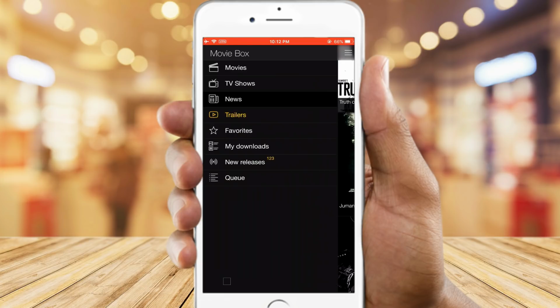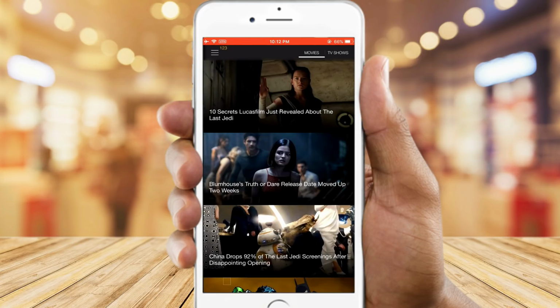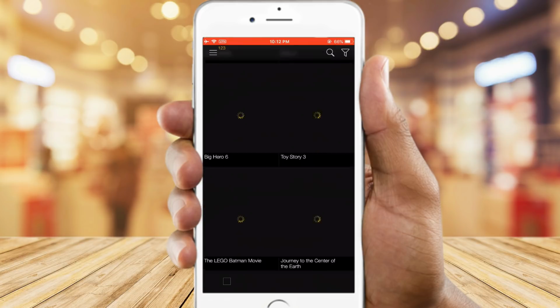And the best part, we don't even need to pay for a monthly service with MovieBox. No subscription required. Everything is free to play on the go. Thus, we can say bye to theaters as well. We can enjoy our desired show or movie from our comfort zone.